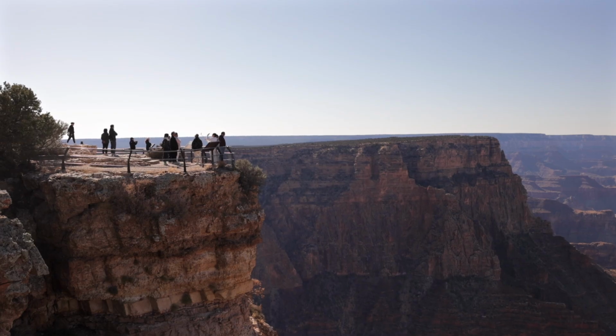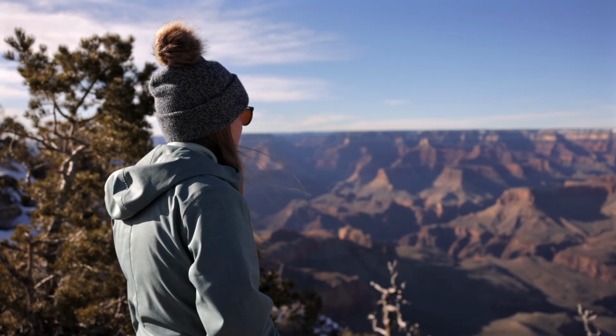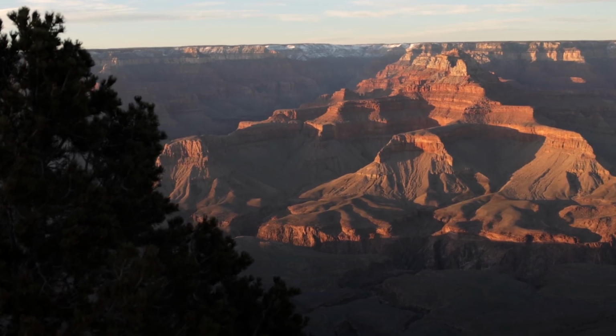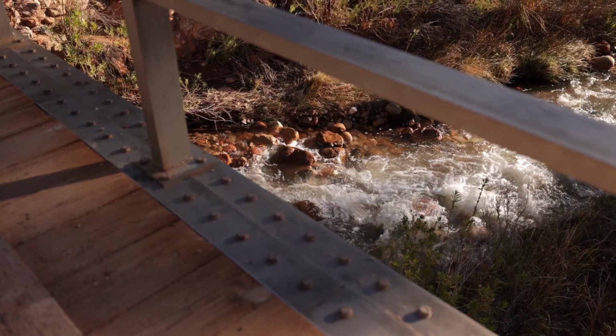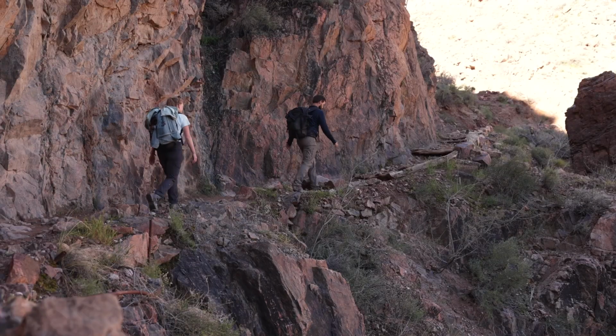Grand Canyon National Park averages more than 4 million visitors per year. Adventurers arrive from all over the globe to see the canyon in person. And it's a bucket list destination. Some are content with viewing the canyon from the rim, and others venture down into the canyon for a closer look. If it's your first time visiting the park, the main thing you need to understand is the layout.